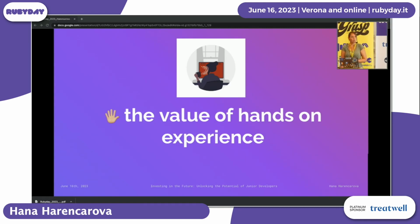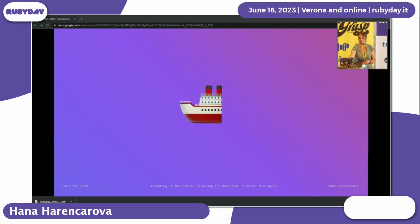The second thing I want to talk about is the value of hands-on experience. I know, again, that this is different in different companies, but at GitHub, we really try to push that new developers ship. I think before it was to ship on the first day. The goal is to ship to production on the first day. Now it's more like the first week after you join the team.